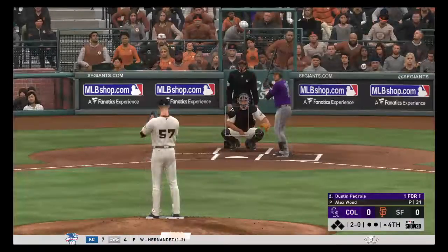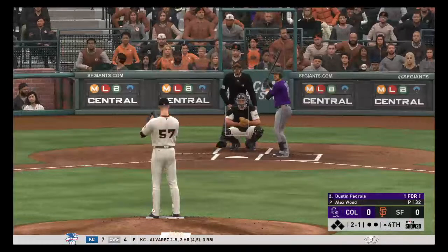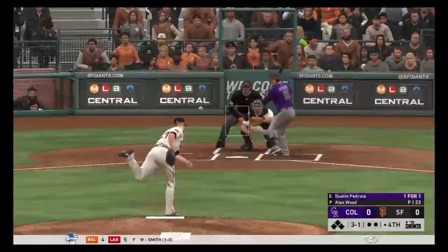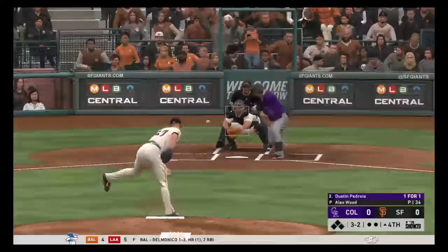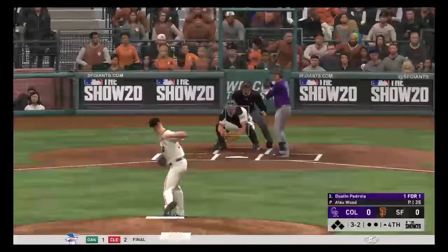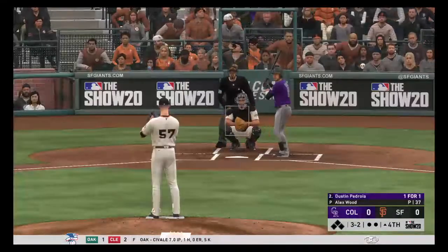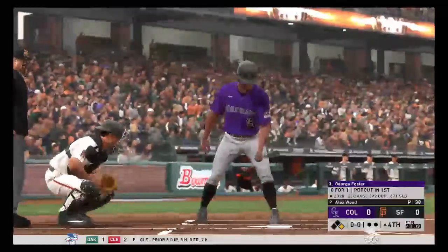Just off the outside as he can't catch the corner. Fouled away. 3-1 now. Team's been struggling on offense. Let your D work for you right here. Pound the zone. Just got the corner that time with a fastball. Strike two. Now the payoff pitch home. And he lays off there, ball four. So the leadoff man is on here to begin stanza number 4.